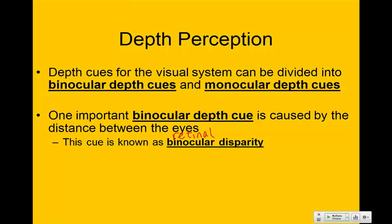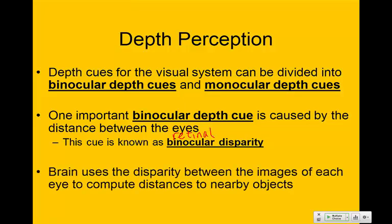Okay, well, if I move over here, now it's on the right side, it's a little closer to my right eye than my left eye. We get this slightly different image. There's a disparity. It just means there's a difference in the image going to the left eye and right eye. And then ultimately, your brain will use that disparity to compute distances to nearby objects.